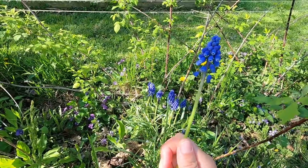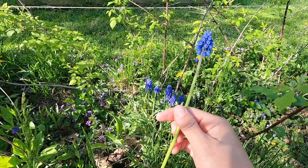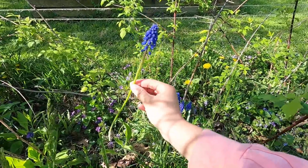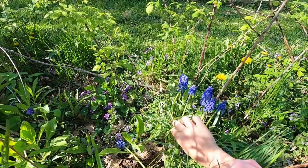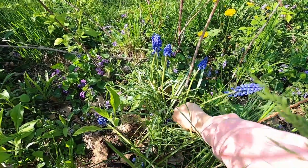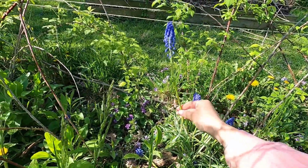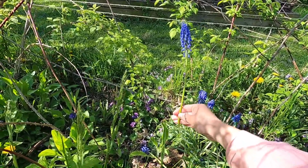So just one more thing before we get to harvesting. Somebody asked me about how to get such a long stem length on my grape hyacinths. So you can see that's a nice long stem on this guy. You wanna pull them, not cut. So you wanna go down there to the base and pull. And so you get a lot more stem length that way. That's really a nice long stem. I would say 14 inches.